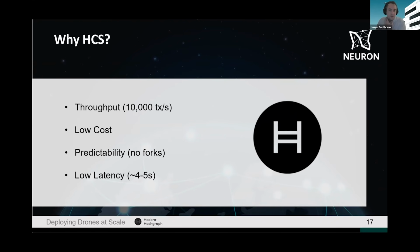And why do we use HCS? Well, in terms of its throughput, we're looking at tens of thousands of transactions per second, which is what we need. We need a lot of TPS. We also need low cost. When we started talking about that kind of throughput, Bitcoin, I think I've seen some transactions where it's costing almost £100 per transaction. Well, we'd be out of business very quickly if we had transaction fees of that order of magnitude. But when we're talking about a thousandth of a dollar, then that's the kind of price that we can afford.